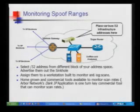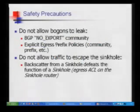People have seen slides like these before, but what we need to get is really operational experience of some of the guys who do this stuff and have all their scripts, and look at their scripts sort of thing with it. So others can say, hey, I can do the same thing. I can get this going. All right. Some safety precautions with sinkholes. No export. All right. And the reason I say no export is just think of what happened in Pakistan with YouTube. You don't want to run into one of those mistakes.